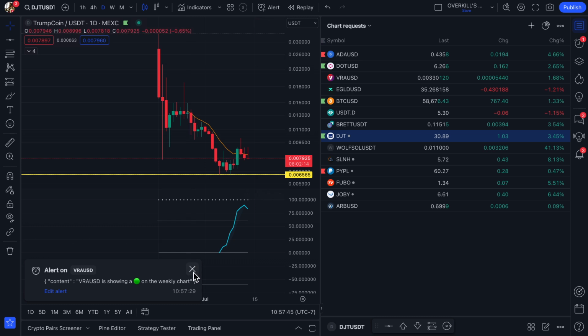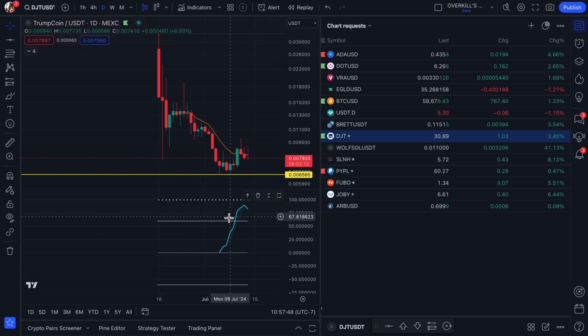But this is so new, right? It's hard to do any technical analysis because there's no data on the chart. This project just dropped on the 18th of June. So this just came out on the 18th. So we don't know. I don't know what the indicators say. Okay, what I do know is that we bought them right there at 0.0065.